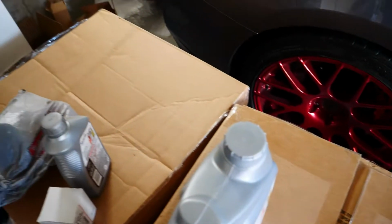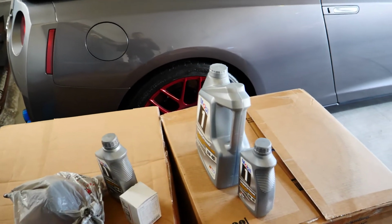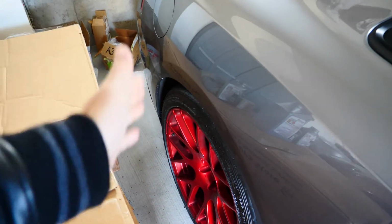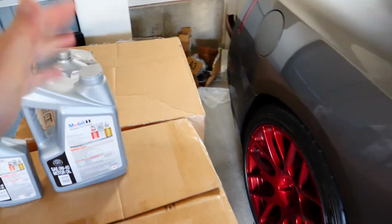That's besides the point. Today, as you guys probably saw, I have a bunch of oil and a filter, and we're getting a regular servicing done on the car. Basically, after you put new tires and wheels on, you want to get your toe, camber, and all that aligned, and I'm also doing the oil change and a few other things.